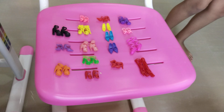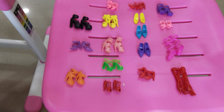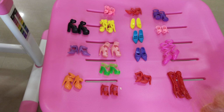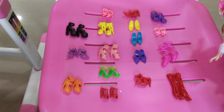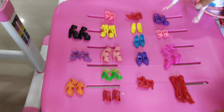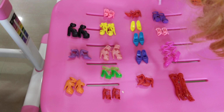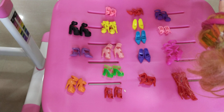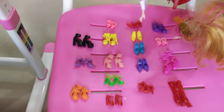Well, it's a little bit of heavy. I will. Look at these shoes. They're so nice and beautiful. And look at all the shoes. This one is purple. This one is blue. I mean, it's red. It's pink. Pink. Oh, I will take this one and you will take that.